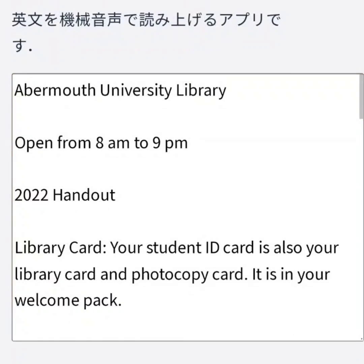Abermouth University Library. Open from 8 a.m. to 9 p.m. 2022 handout. Library card. Your student ID card is also your library card and photocopy card. It is in your welcome pack.